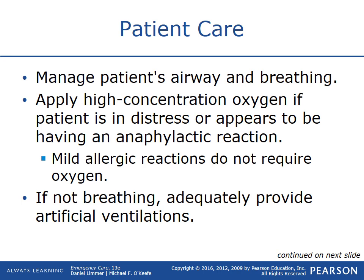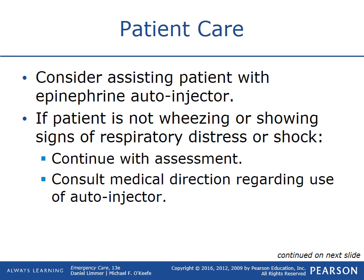Manage your patient's airway and breathing. Apply high concentration oxygen if the patient is in distress or appears to be having an anaphylactic reaction. If it's a mild allergic reaction, most of the time you do not need oxygen for that. And if it's severe enough, they may even quit breathing. So make sure you're assessing the respiration and adequately providing artificial ventilations if it's not adequate. If they just need a little bit of oxygen, give them oxygen. And if it's mild, probably no oxygen is required.